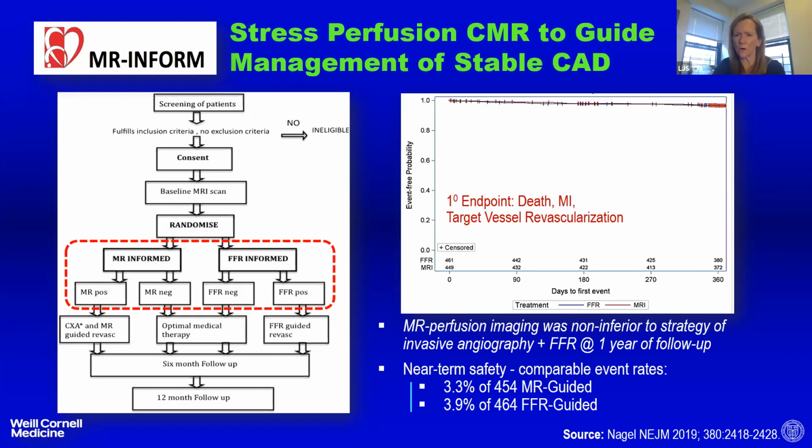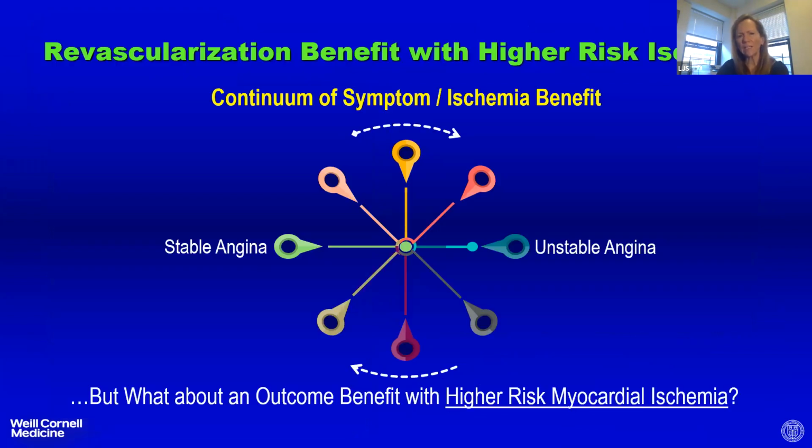This was a non-inferiority trial, which I find difficult to interpret. But the results were non-inferior between an MR-guided strategy of care versus a FAME-type strategy of care, showing comparable safety between these 2 types of approaches. Again, adding to the support of a vessel-specific or targeted ischemia, vascular territory-specific care pattern for PCI. And so where are we? So we see this continuum of symptom and ischemia benefit, including improvement in stable angina, as well as improvements in unstable angina. But what about higher risk ischemia?